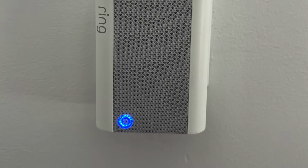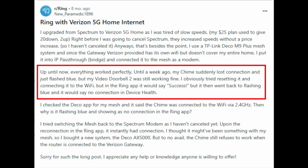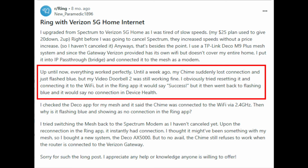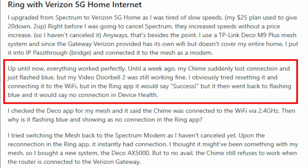So I went online, did some research, and found this thread on Reddit where another Verizon user had the exact same problem. They say, "Until now everything worked perfectly. A week ago my chime suddenly lost connection and just flashed blue. My doorbell was still working fine. I tried resetting it and reconnected to Wi-Fi, but it then went back to flashing blue and would say no connection in device health." So that's the exact same problem that I had with my Ring Chime devices.